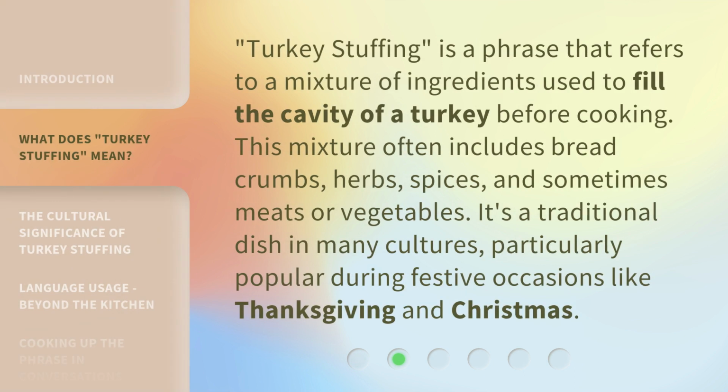Turkey stuffing is a phrase that refers to a mixture of ingredients used to fill the cavity of a turkey before cooking. This mixture often includes breadcrumbs, herbs, spices, and sometimes meats or vegetables. It's a traditional dish in many cultures, particularly popular during festive occasions like Thanksgiving and Christmas.